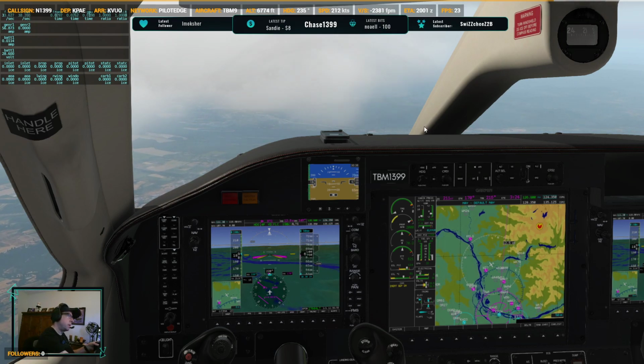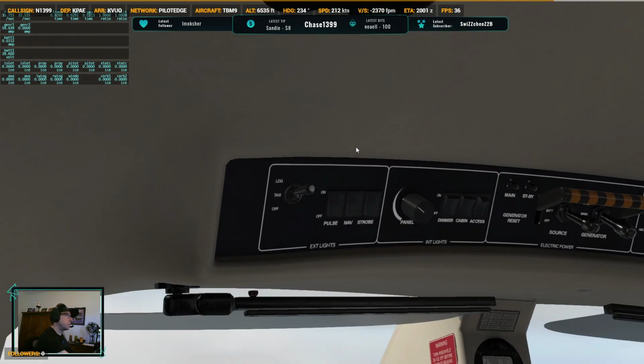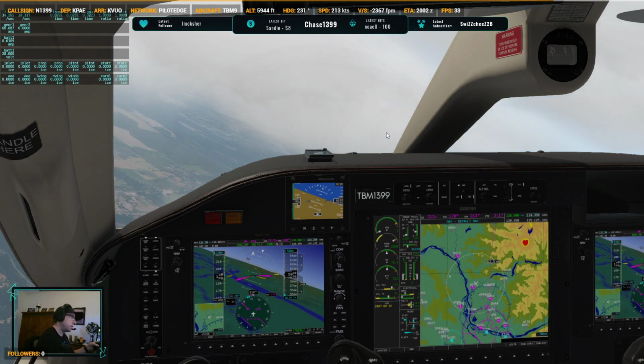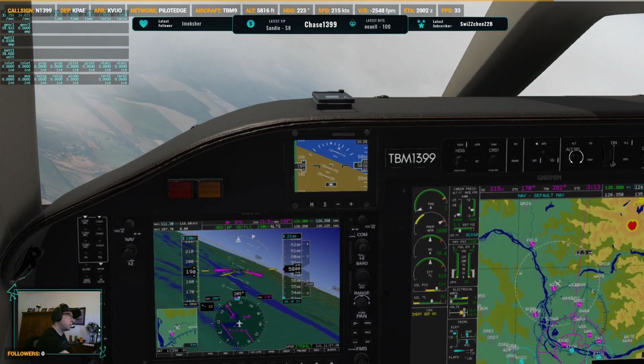Portland approach, TBM 1399, 6,700 for 5,000. TBM 1399 Portland approach, fly heading 170, descend and maintain 2000. Fly heading 170, descend to 2,000, 1399. Let's go down to 2,000.